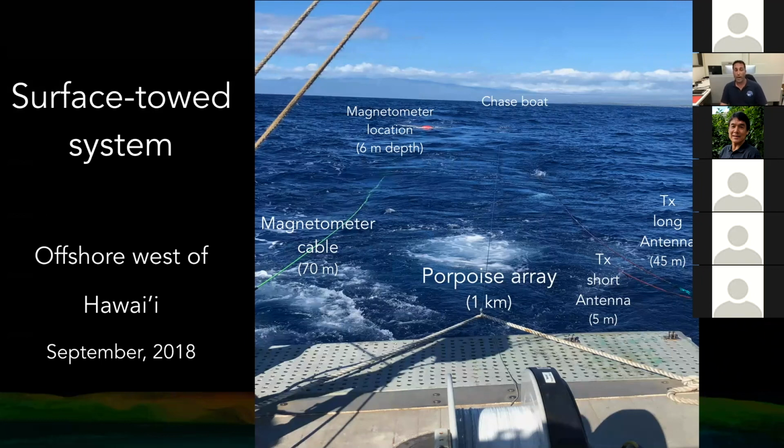The porpoise array extended to 1 kilometer, and it's on the surface. And the antenna, the short and long antenna that produced the electromagnetic field, was on the port side. So it actually worked beautifully.